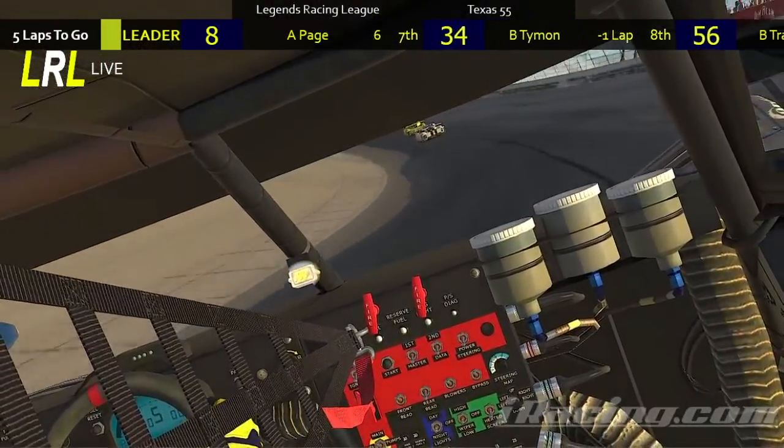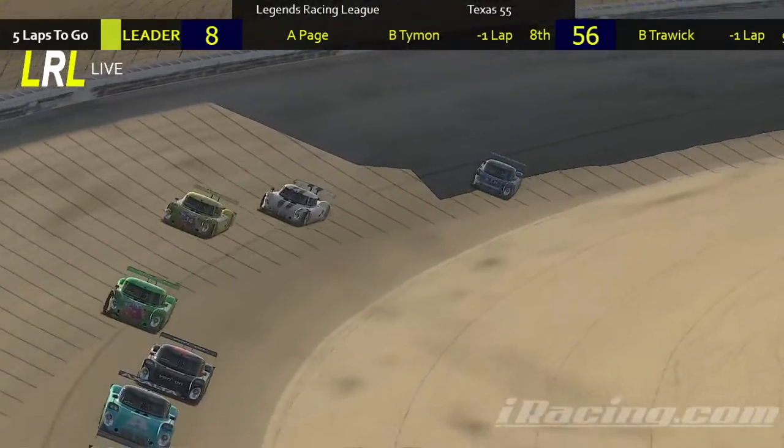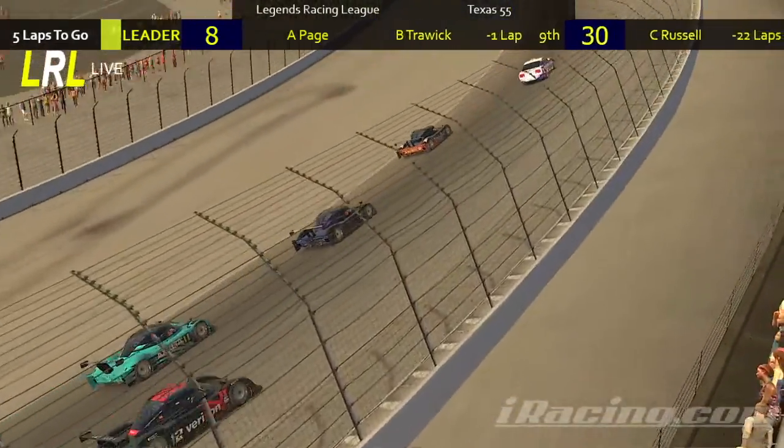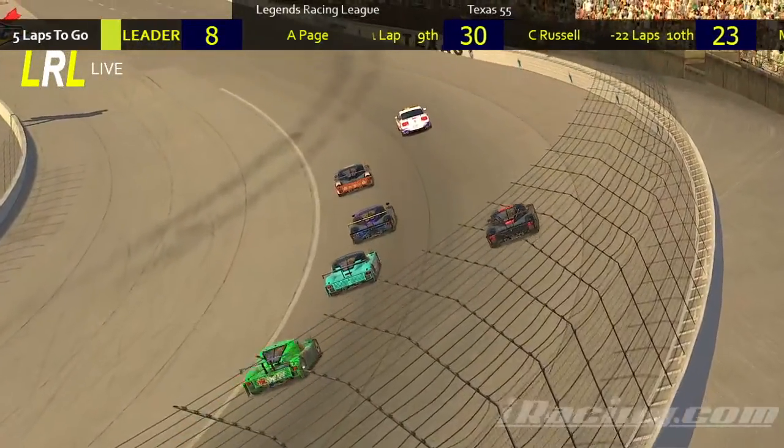But we are coming to the pit stops, and we'll take a quick break, and we'll be right back before the green. We might interview someone actually before, but we'll be right back for a second.